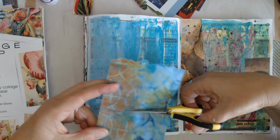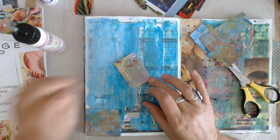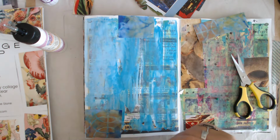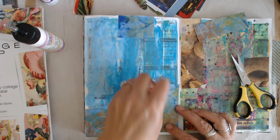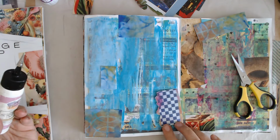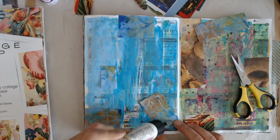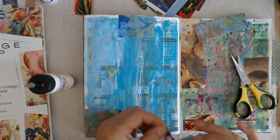And then I'd like to put this on there. So I'm just going to cut this up. I really enjoy these. There's no theme. There's no expectation. It's just, you know, whatever you're feeling at the time, you just slap it on there. Ooh, I like that. Let's do that side. Just taking that purple off.